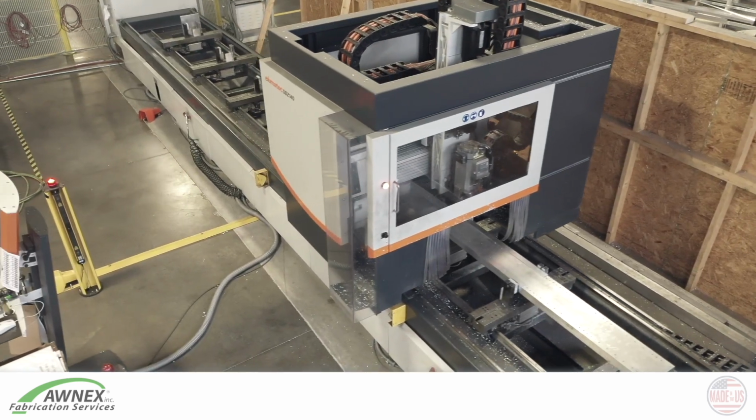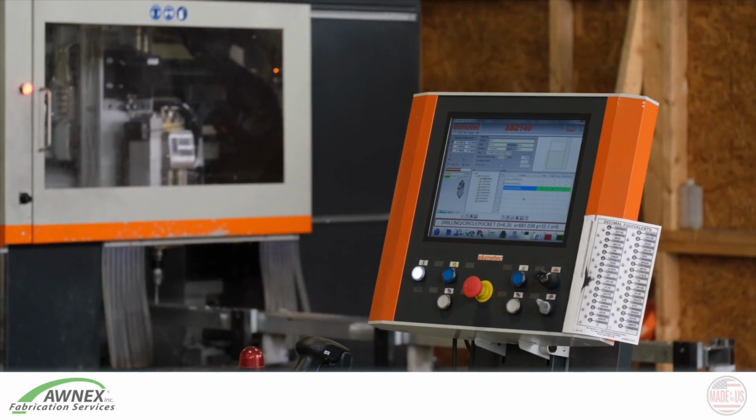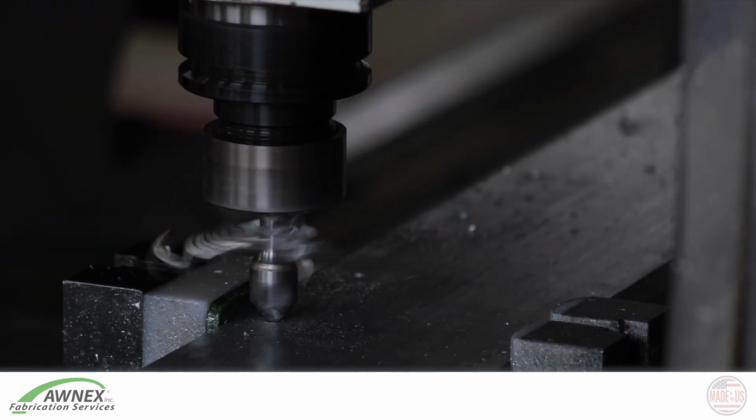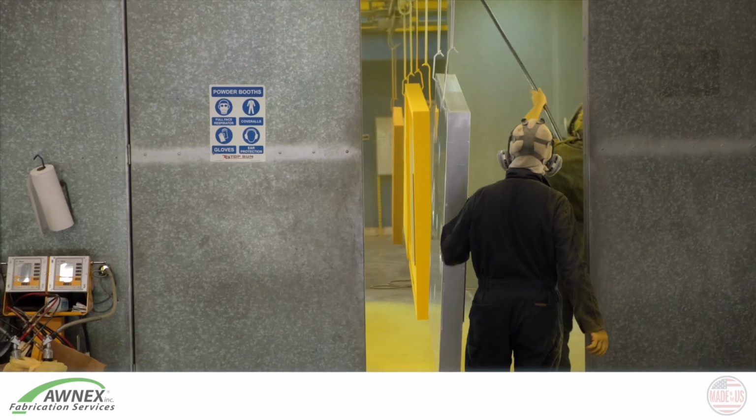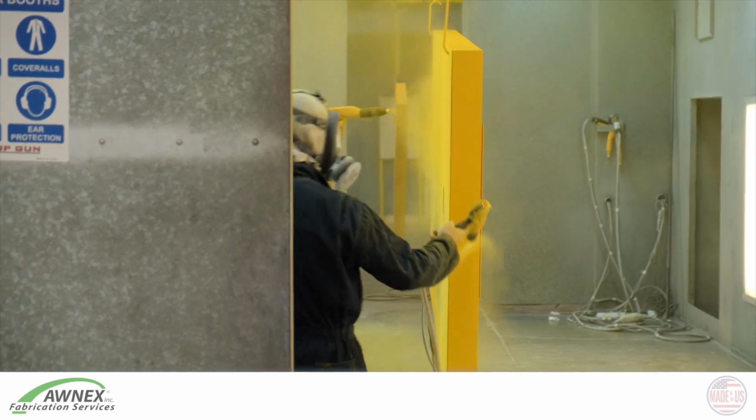Machining. The machining center has a non-ferrous metal capacity of 16 inches wide by 30 feet long, with many tooling options. Powder coating is available at our in-house powder coating facility. We do not offer this as a standalone service.